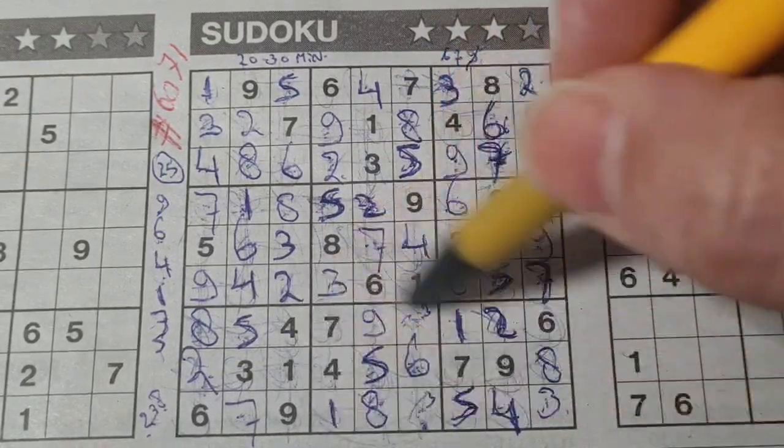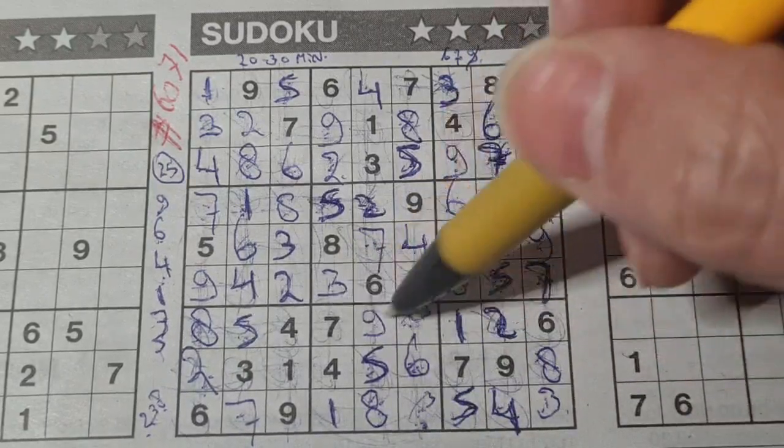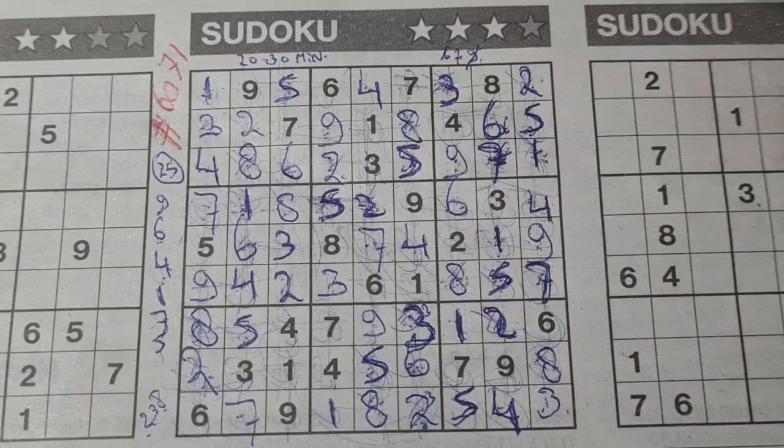So 2 numbers left now in this big square. We have an 8 here, so the 2 and the 3 are left. We have a 2 in this row, so no 2 there. 2 should be here, and the 3 goes there, finishing 14 minutes.